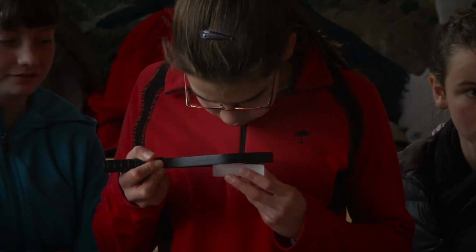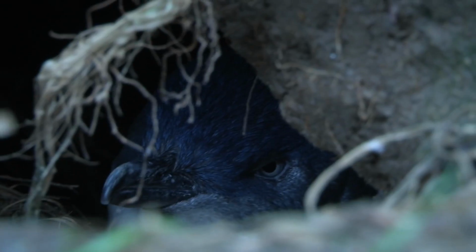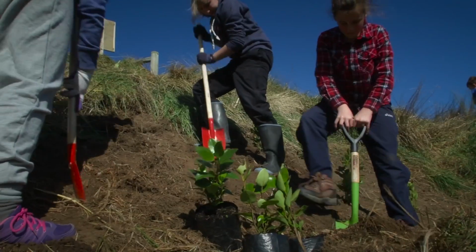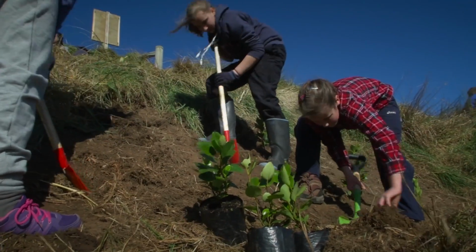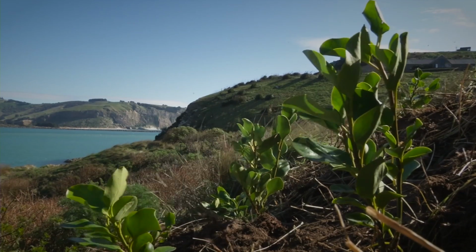Last year our nest count had 185 nests in use, 160 nests the season before that. But we also know that 12 years ago there were only 30 pairs of little blue penguins left in this reserve. So we know the work is having the right effect on improving the habitat, but also the breeding success of the penguins in this reserve.